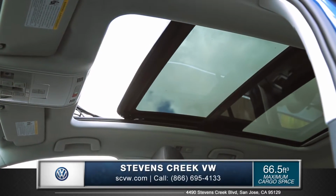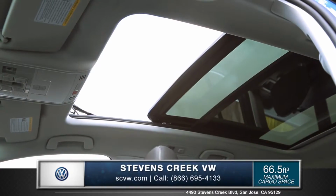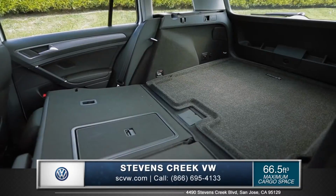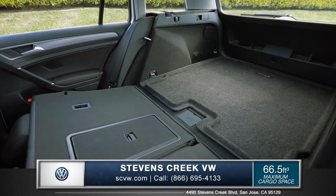The panoramic sunroof lets in fresh air and natural light for every passenger, and you can fold the split rear seats to access the 66.5 cubic feet of cargo volume in the hatch.